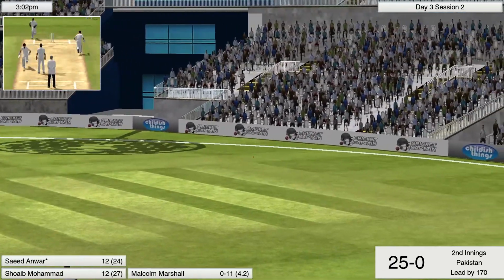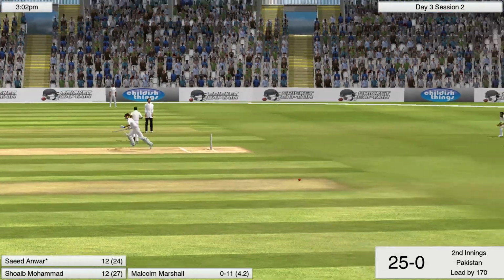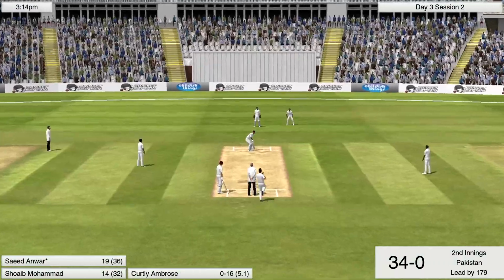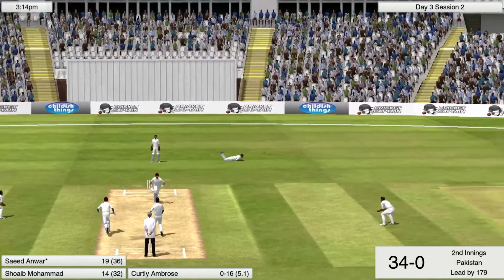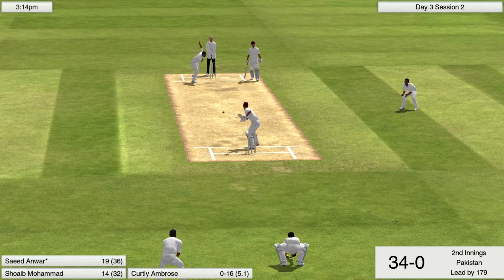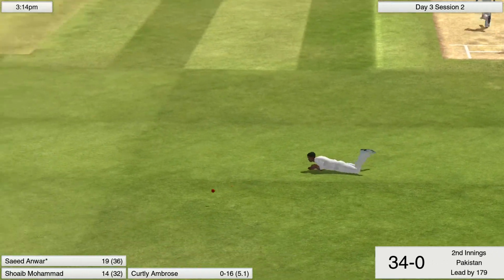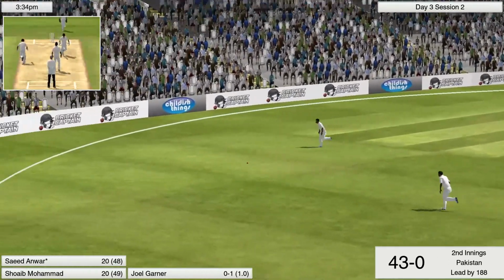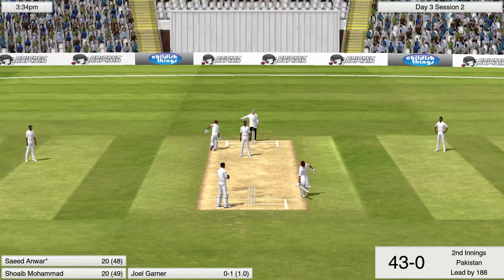Oh yes, you could watch Syed Anwar driving through the offside all day. That is elegance personified. Oh dear, that's gone down. Lara's dropped the catch. The West Indies need to take wickets to get themselves back into this match. They cannot afford to drop catches. Joel Garner to begin his second over. Oh, beautifully whipped into the gap at mid-wicket, and that will be 4 more.